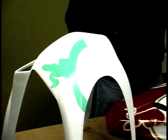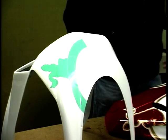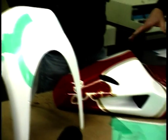So just having the sticker isn't enough. I mean, getting it spot on. Looking at this tail section here, there's not a lot of room for error, is there?